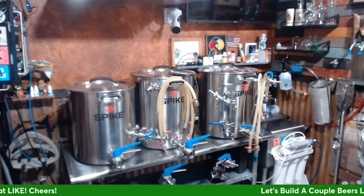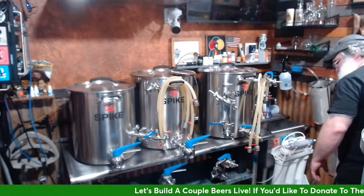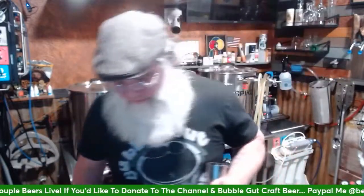One good thing about letting all that gas out, besides wasting my CO2, is that it purges anything bad that goes in. Not that anything will go in there because it's closed up.